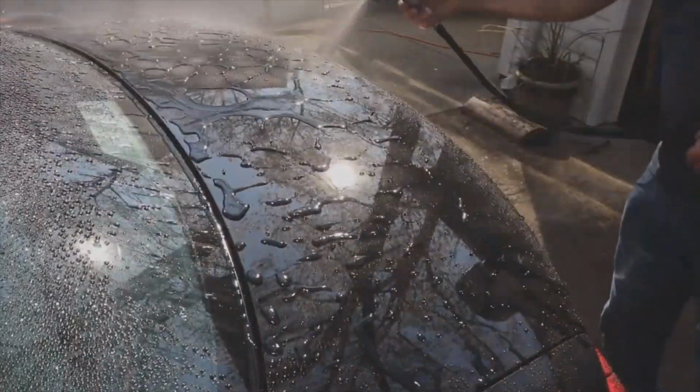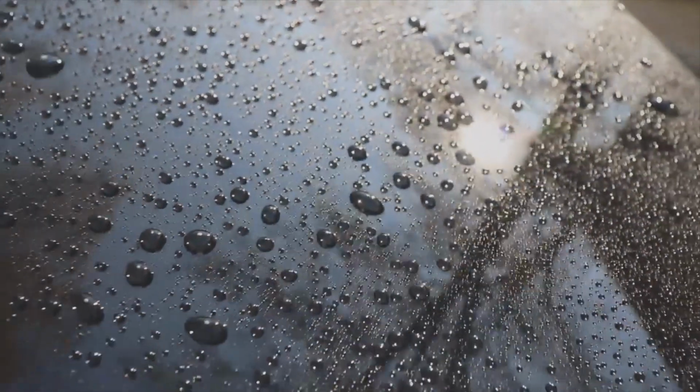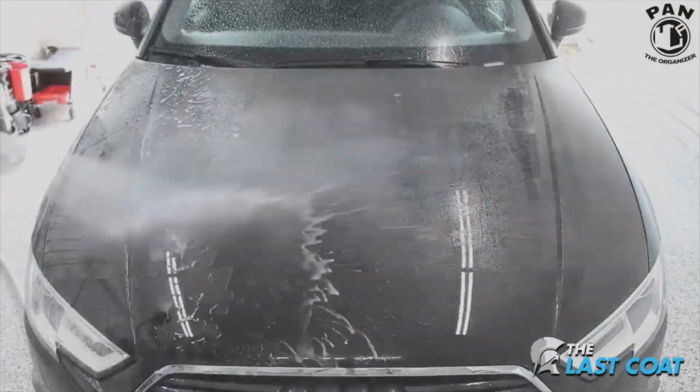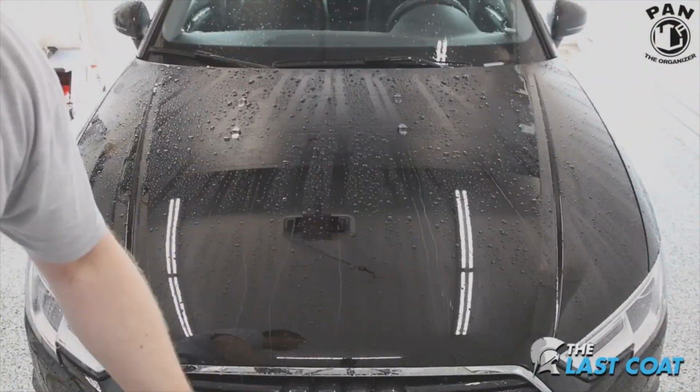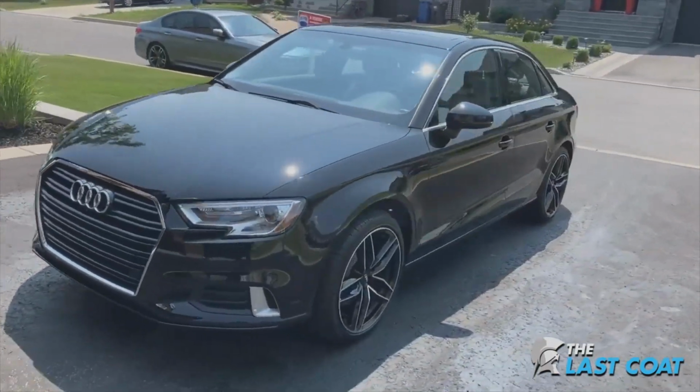How hydrophobic is the Last Coat? It is extremely hydrophobic. When you see it in action with water on top of it, you're going to have nothing but beads traveling, and you're going to get a nice sheeting action with the beading that will remove the water from the surface for you, as well as great self-cleaning characteristics.